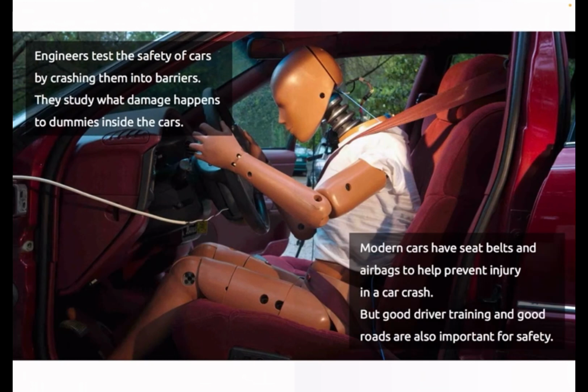Engineers test the safety of cars by crashing them into barriers. They study what damage happens to dummies inside the cars. Modern cars have seatbelts and airbags to help prevent injury in a car crash. But good driver training and good roads are also important for safety.